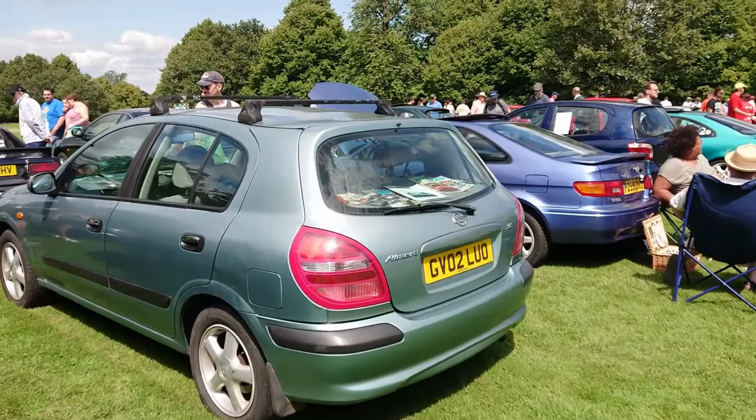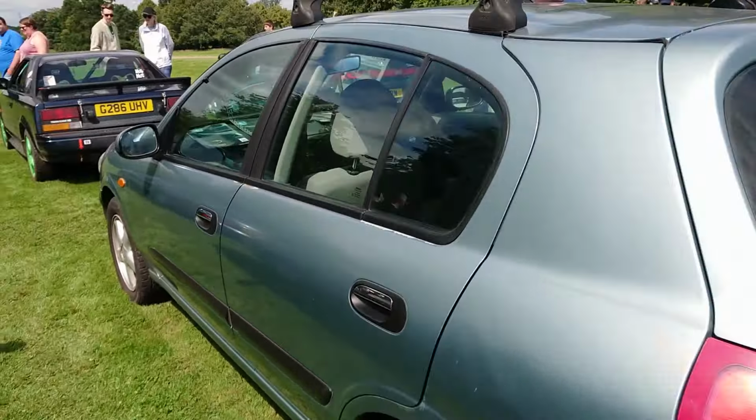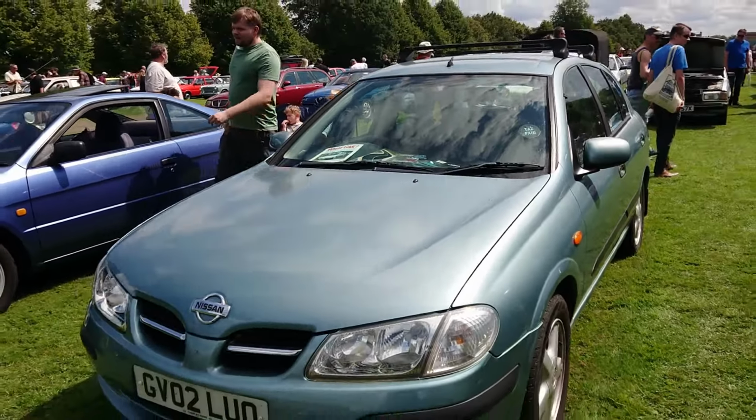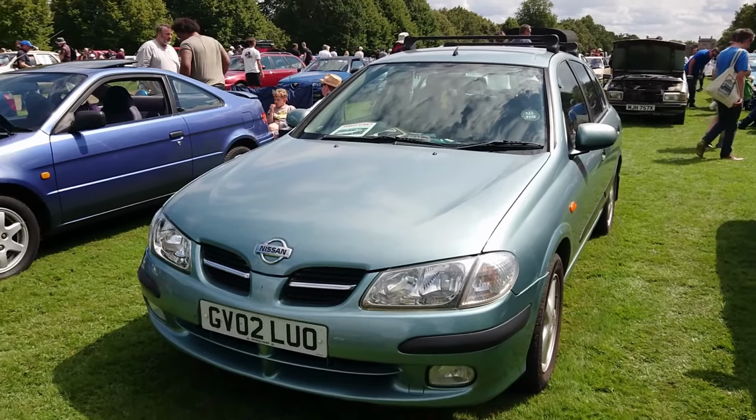Nissan N16 Almera, the SE model. Actually, I heard these are quite nice to drive. I don't think necessarily there's classic interest in these yet, but obviously it's good to see it here. It's the sort of thing that in just a year or two would be eligible for the concours.